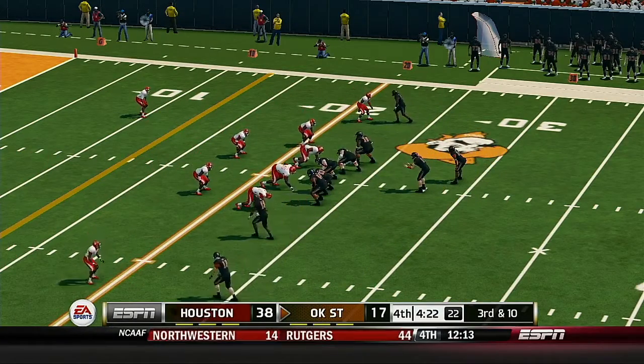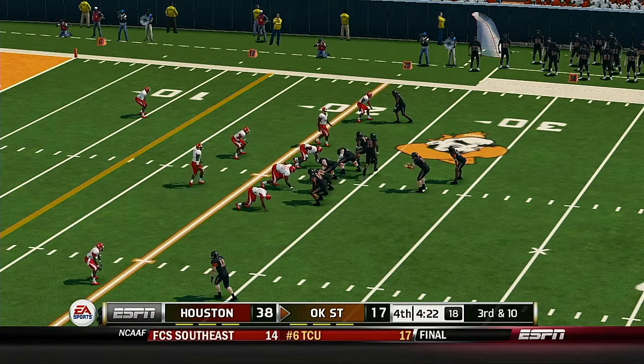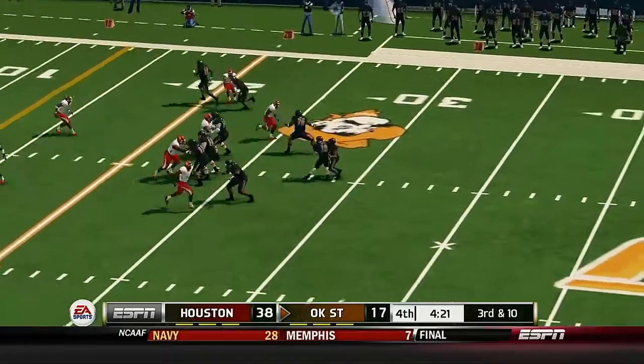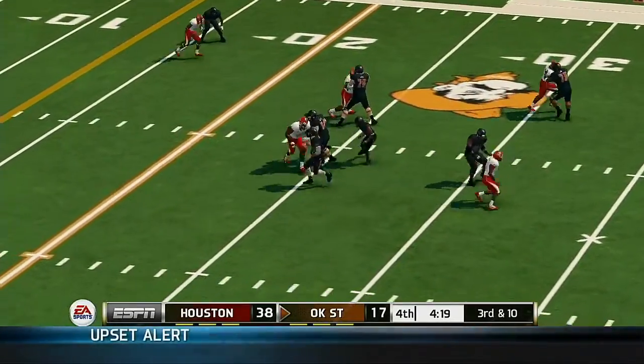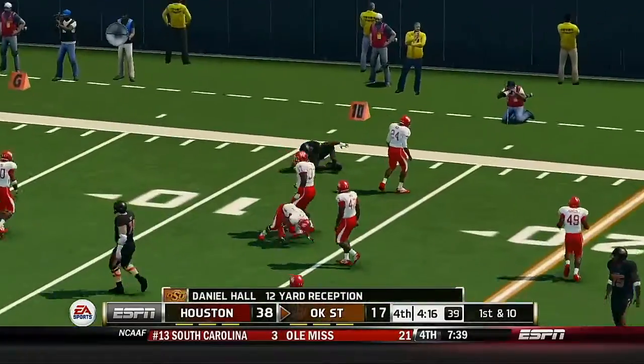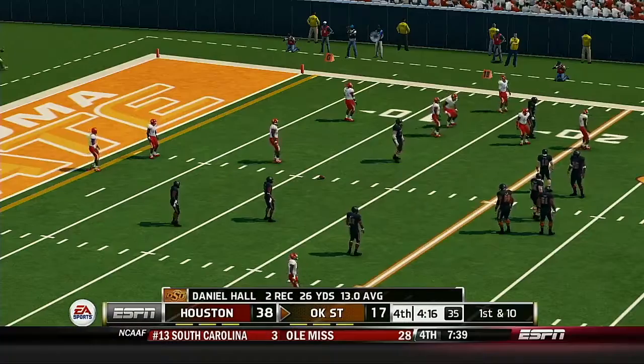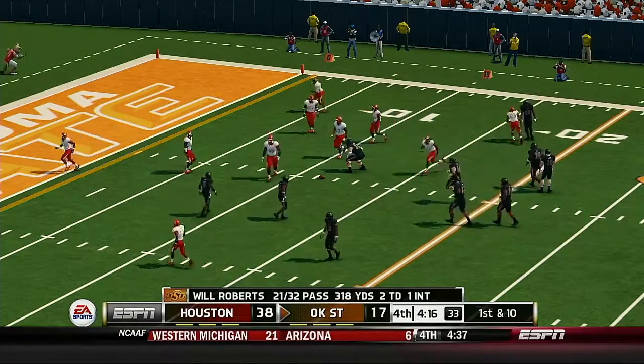They come out on an empty backfield. Black five, black five. He steps up. He's hit and taken down. Not every offense uses their tight ends very effectively, but when they do, it can be a nightmare for a defense.